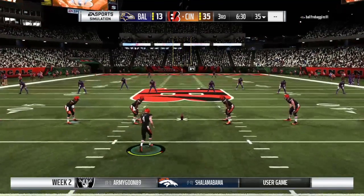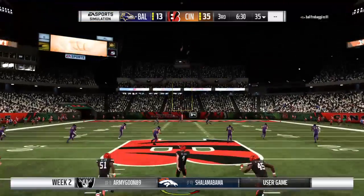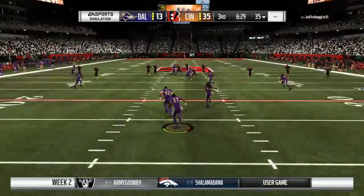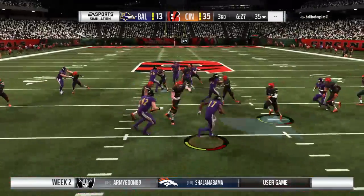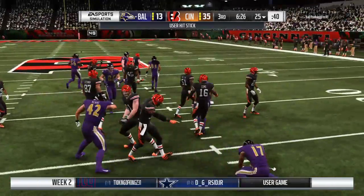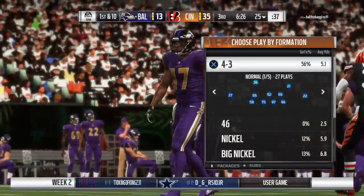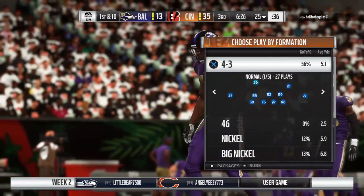Bullock out now to kick this one away. This will be fielded at the 8. And not a bad return here. He gets it out to the 25-yard line. The Ravens offense now, they get set to head back on the field.